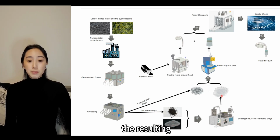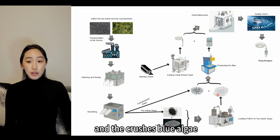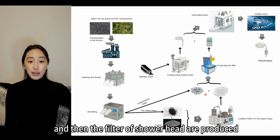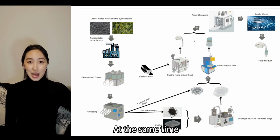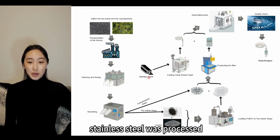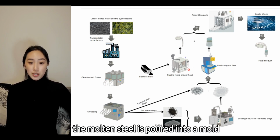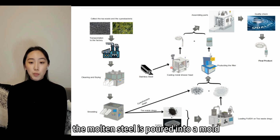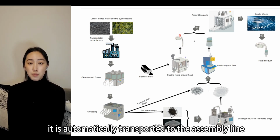The resulting magnetic tea waste is mixed with spandex and the crushed blue algae, and then the filters of shower heads are produced on a mold forming machine. At the same time, stainless steel is processed using a metal casting machine. The molten steel is poured into a mold, cooled and demolded to produce a shower head housing. Then it is automatically transported to the assembly line.